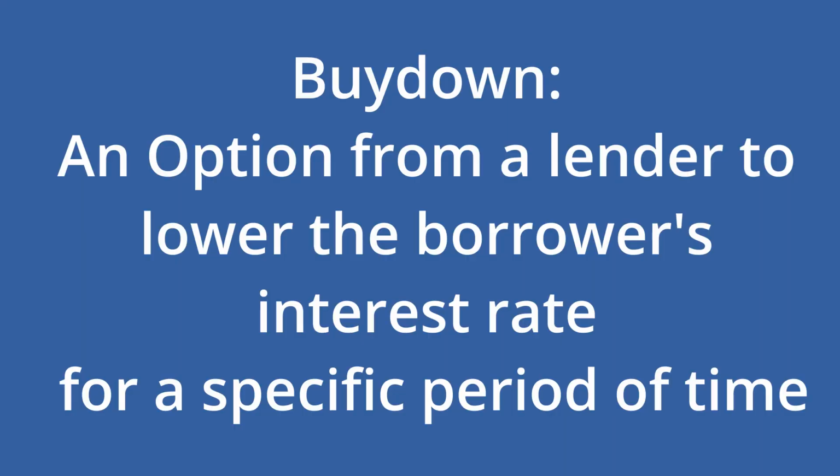Firstly, let me tell you what a rate buy-down is. And oh, by the way, buy-downs are not free, but that does not mean you have to pay to obtain a rate buy-down. A mortgage rate buy-down is an option from a lender to lower the borrower's interest rate for a specific amount of time.